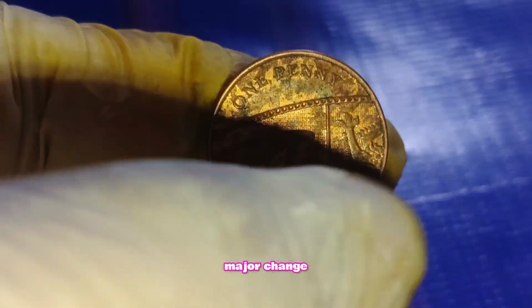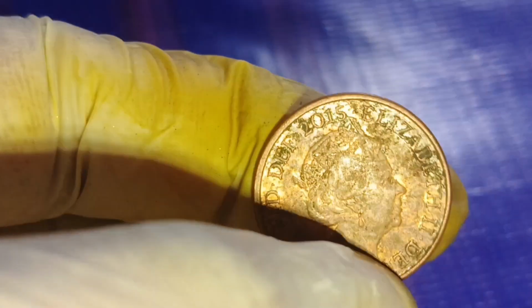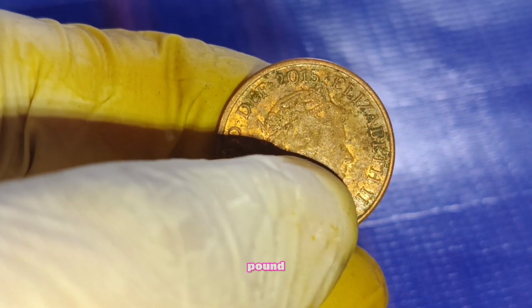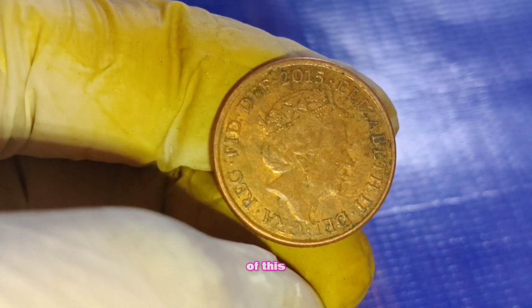One major change occurred in 1971 when the United Kingdom switched to a decimalized currency system. This change replaced the old pounds, shillings, and pence system with the simpler decimal system we know today, where 100 pence make up a pound. The penny coin was resized and redesigned as part of this transition.